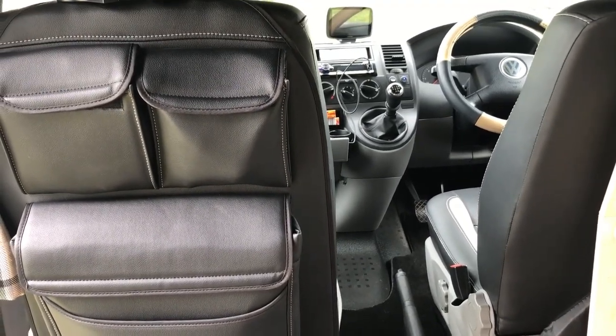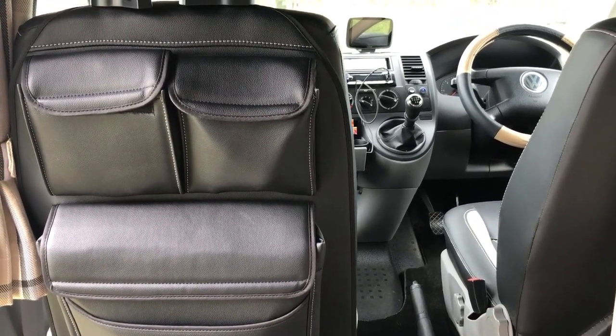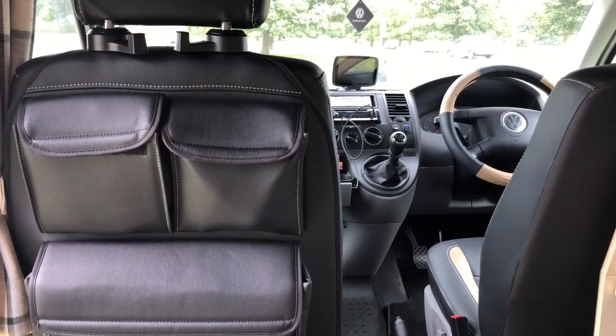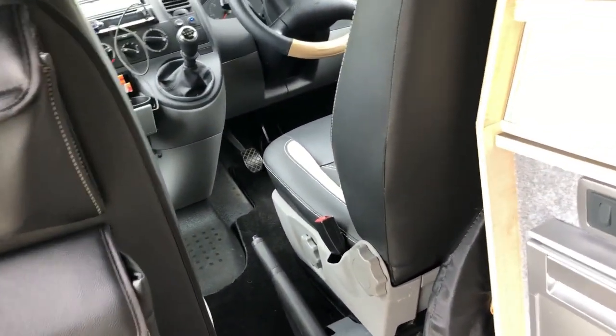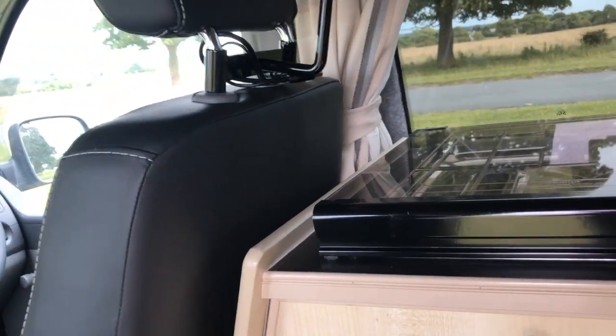Okay, related to that is the number of berths. So we've talked about, it's not the same thing as the number of travelling seats. So how many people, if you're going to use it for holidays and weekends away and that, how many people do you envisage will be sleeping in the van?